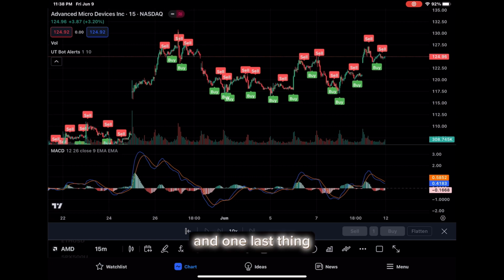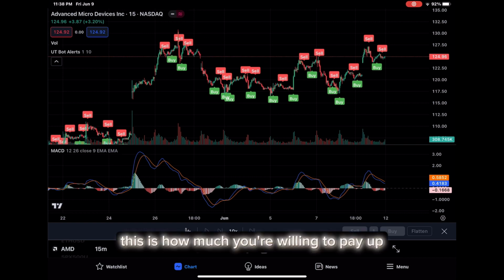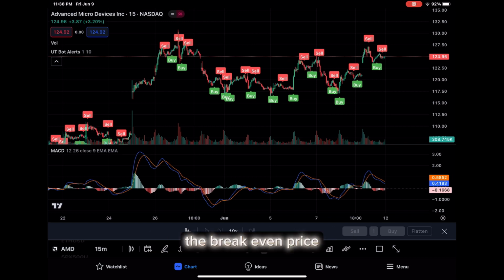And one last thing, this right here is called an option chain. An option chain tells you the price of each contract. This is how much you're willing to pay up. This is also called the premium. And then it also tells you the break-even price. The break-even price is what the price needs to be at for you to earn profit. So the objective here is to buy a contract for cheap and resell it for more money.